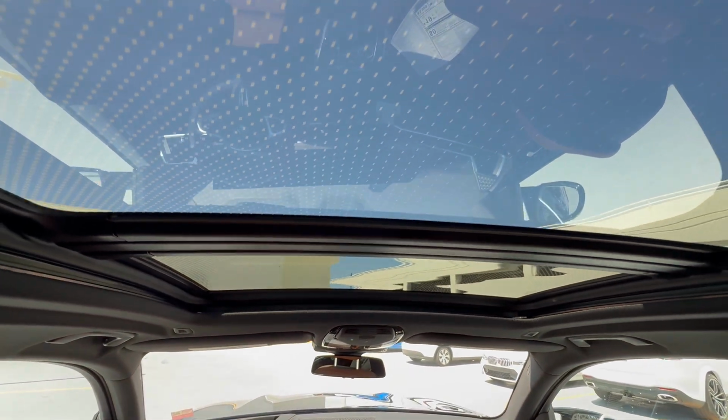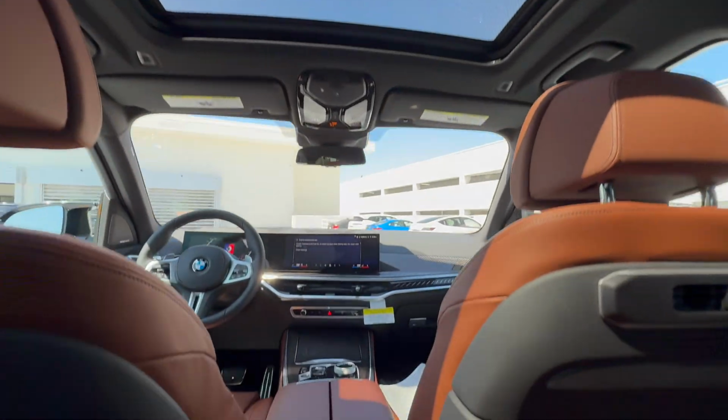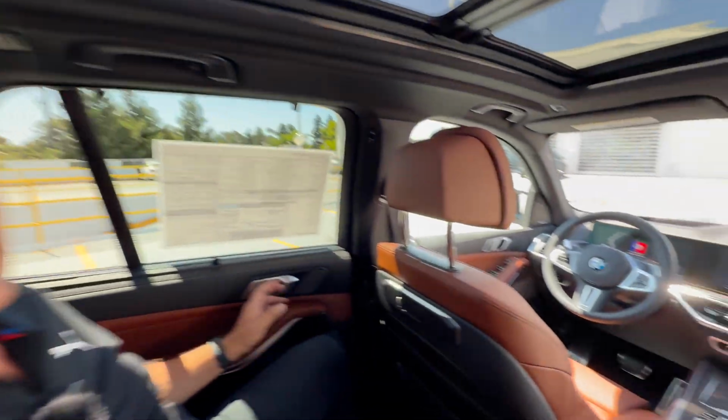It has LEDs in it, so it will light up in your ambient lighting choice. Knee room, legroom, pretty good. And then headroom, not much of an issue in the back of the X5.